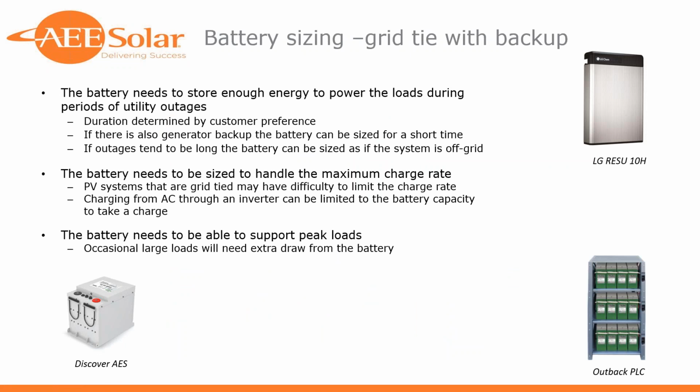That can be a lot of amps. That's why most of the manufacturers out there, when you read the manual, specify a fairly large battery, because they want to make sure that, in a scenario where you've got lots of production, no load, and nowhere for the power to go, your battery can absorb those charge amps. Critical conversation when you're talking about AC coupling.